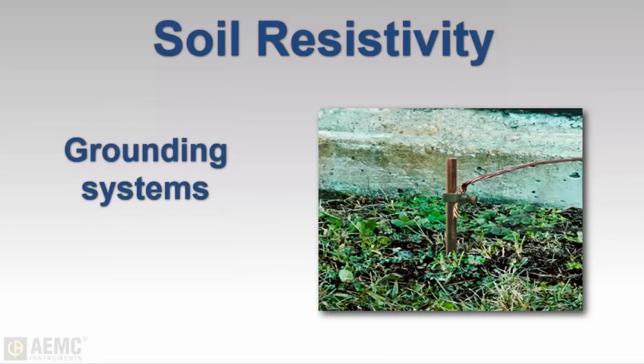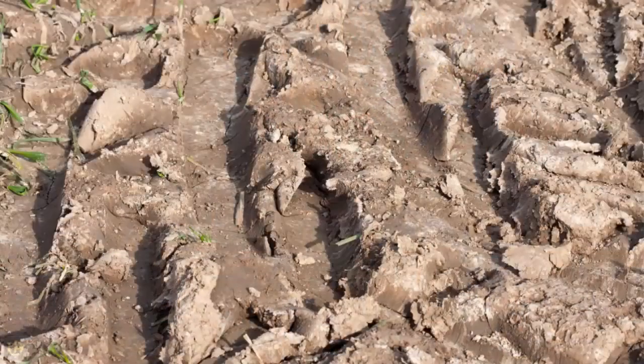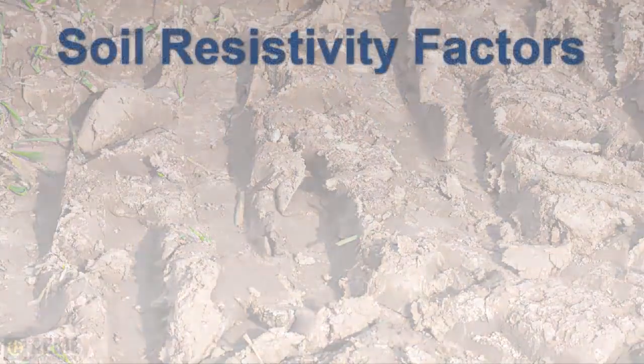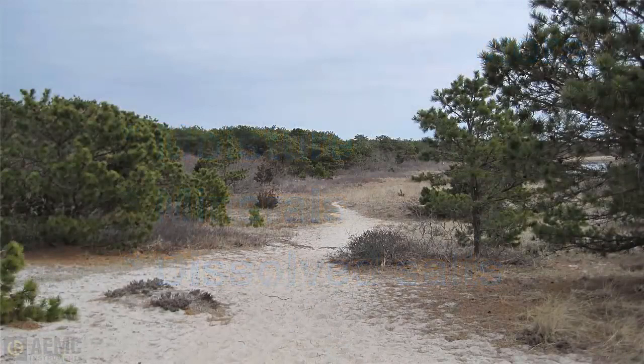Soil resistivity is the key factor that determines what the resistance of a grounding electrode will be, to what depth it must be driven in order to obtain low earth resistance, and even the type of grounding system that should be designed for this location. The resistivity of the soil varies throughout the world and changes seasonally. Soil resistivity is determined largely by the content of electrolytes consisting of moisture, minerals, and dissolved salts. A dry soil may have high resistivity if it contains no soluble salts.